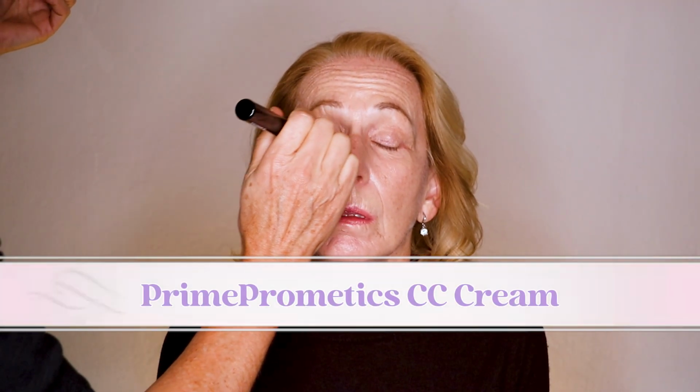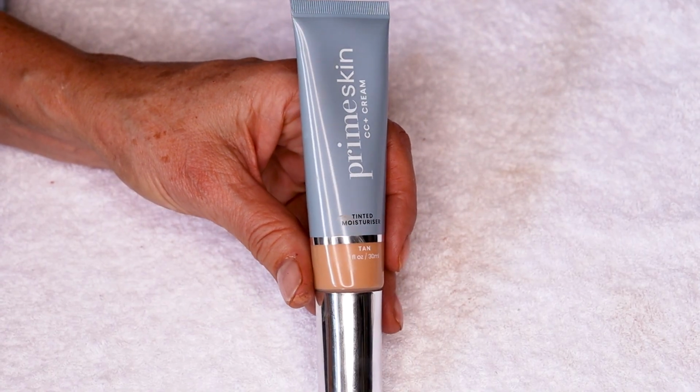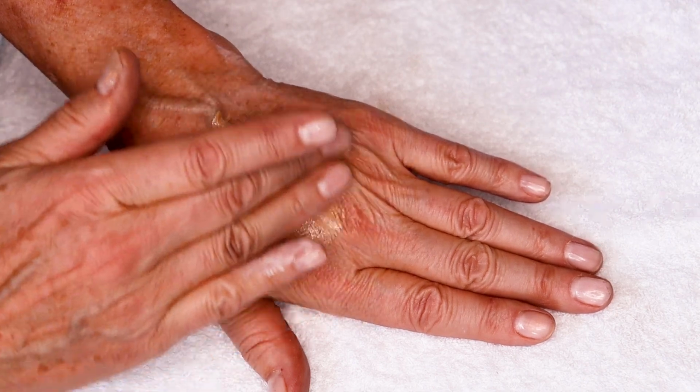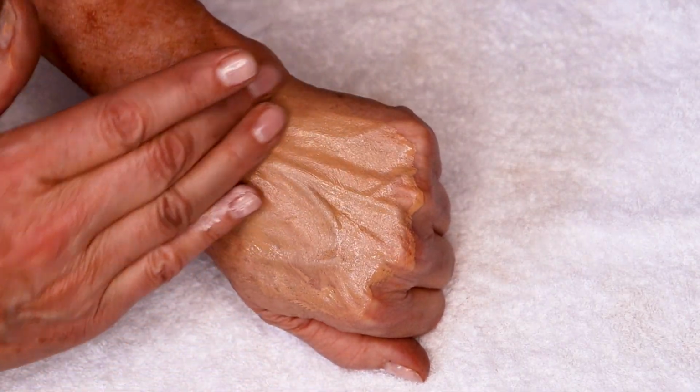To even out Star's skin and remove anything brown on her complexion, I'm using PROMETICS' new CC cream. It is a cream to powder, so you get the coverage of a liquid with the non-creasing properties of a powder. It is hydrating and works like skincare to protect and nurture mature skin. It goes on easily and neutralizes discolorations on her skin. Once applied, I add a little concealer under her eyes and we are done. As you can see, her skin looks natural, but smooth and luxe.